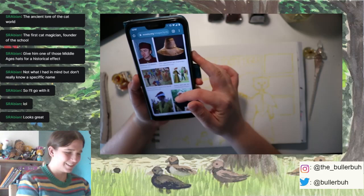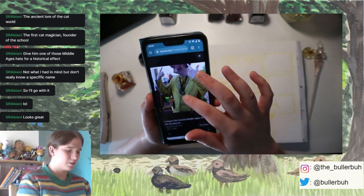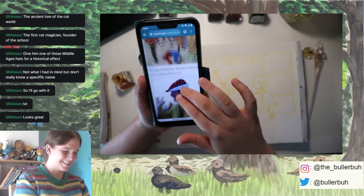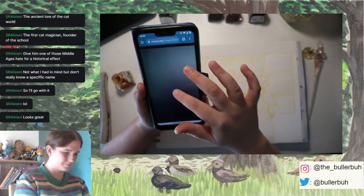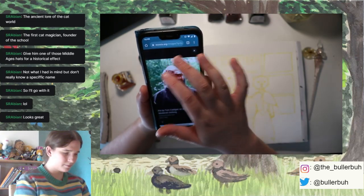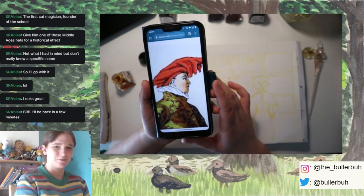Hats. Looks great. Yeah. And we've got... Oh, hey. I love this one. Come on. I love this one. No. Just zoom in. No. Okay. Can you just... No. Struggles with the phone. What about this one?